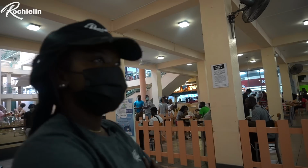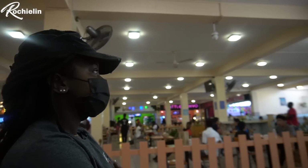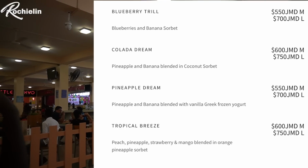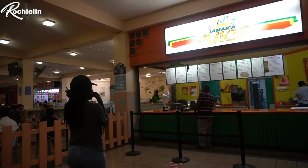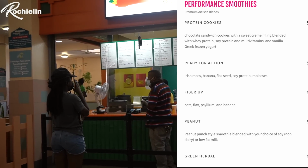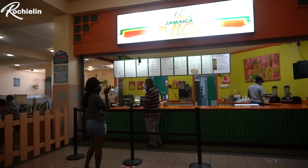Alright. Right here now we have Jamaican juice. It's called Jamaican juice. And they have blended fruit juices or healthy juices, herbal juices. They have smoothies, fresh juice, June plum juice, tamarind, roti. Okay, they have roti for $750.